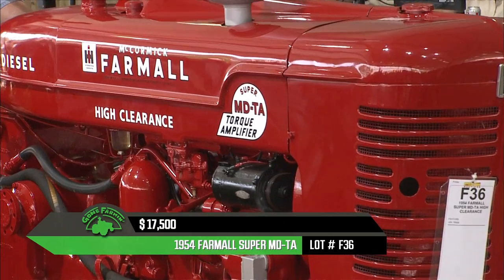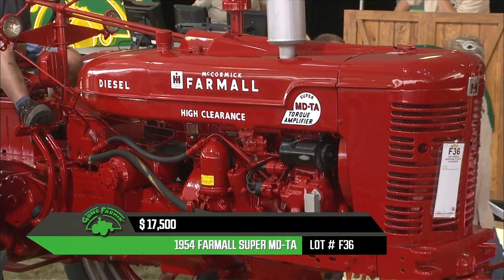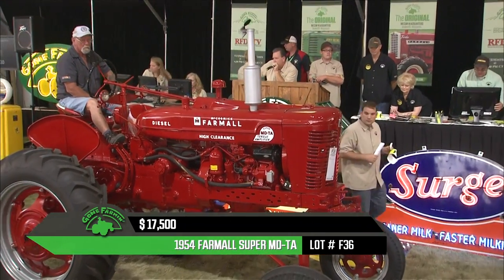If you look at the back of this, it's got a cover over where the PTO would have come out of this tractor. A lot of the high crops, they did not put PTOs on them because it wasn't safe because of the height of the tractor.